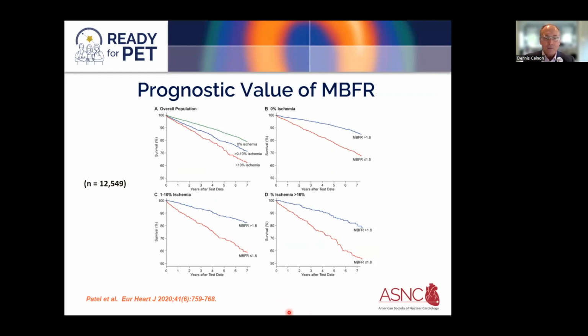Shown here is a recent large study of more than 12,000 patients published by Dr. Krishna Patel from the Kansas City group with Dr. Bateman, who showed that in the overall population, or in those with no ischemia based on relative perfusion imaging, or those with mild ischemia, defined here as 1 to 10% of the left ventricular myocardium, or greater than 10% with more severe or extensive ischemia, in all situations, the presence of myocardial blood flow reserve less than or equal to 1.8, which was the cutoff in this study, showed excellent prognostic value.